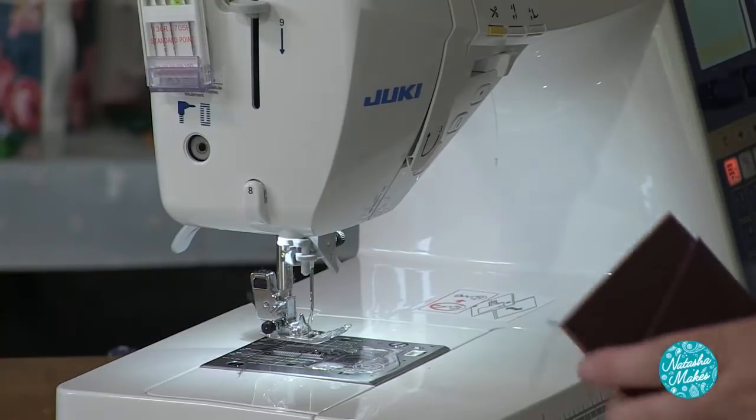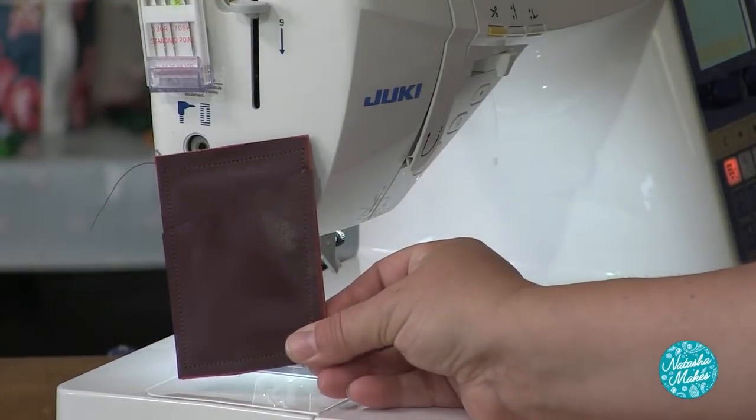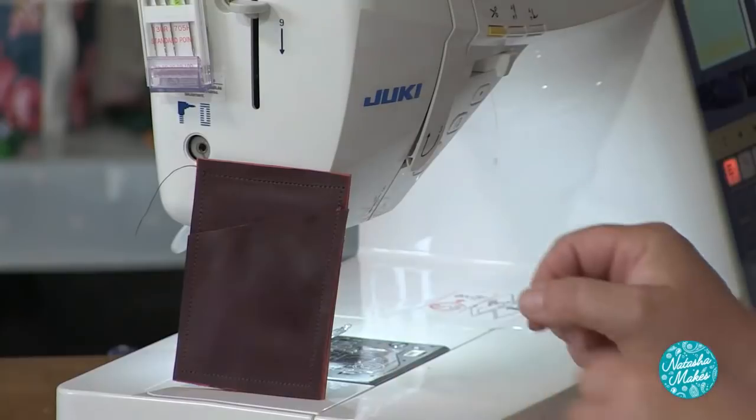Show us against the machine. Show us. Perfect. Can you see the stitching there?